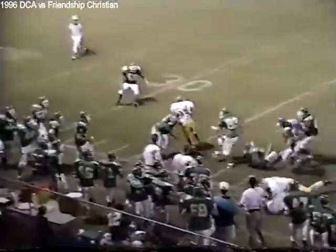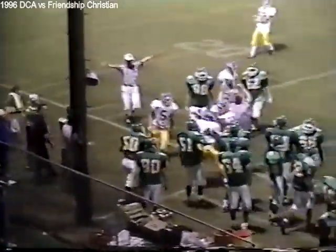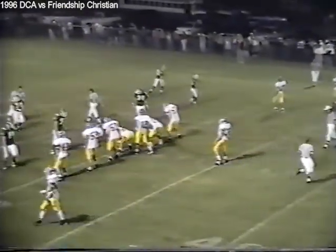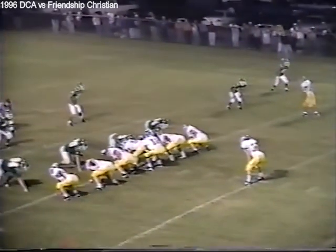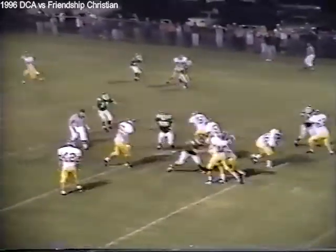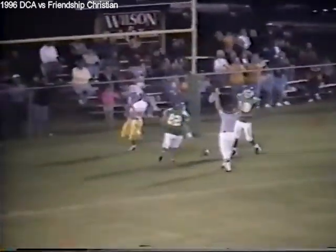Call up the end to punt. Jacob Kidd back to receive for the Wildcats. Tuller gets a high booming kick. Kidd going back. Picks up on about the 44. Gets away one tackle coming around the left side. But Kuka, still on his feet, going all the way down the left to the 29-yard line.